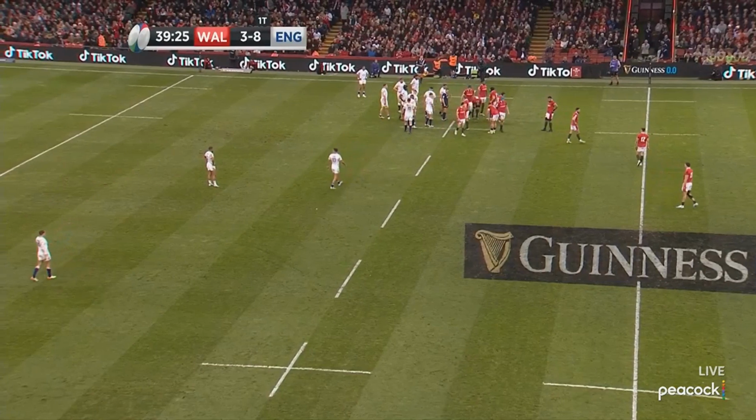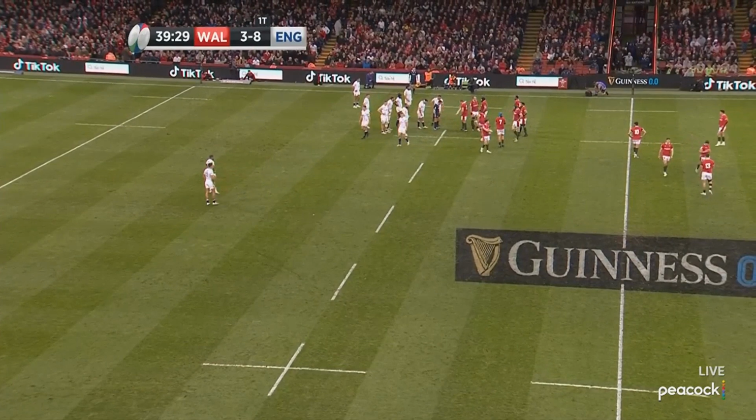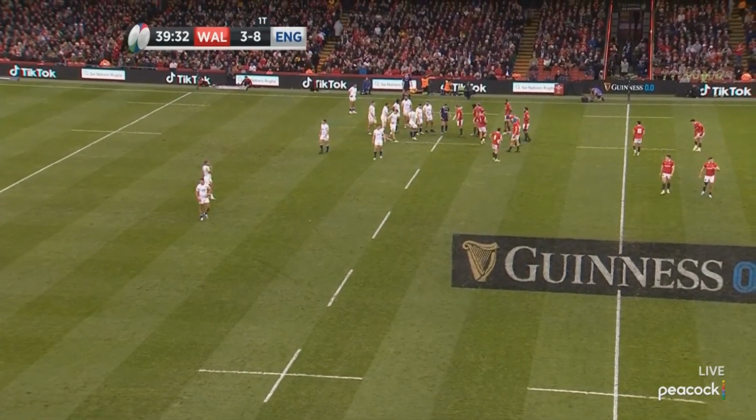Top of the head for Adam Beard. Was good on your side, Bracey, the last round. Started 20 in a row for Wales, Adam Beard. Okay. Quite a record. Here's the mark.